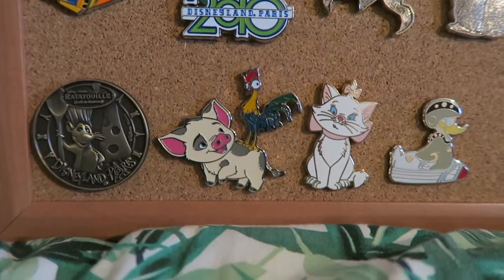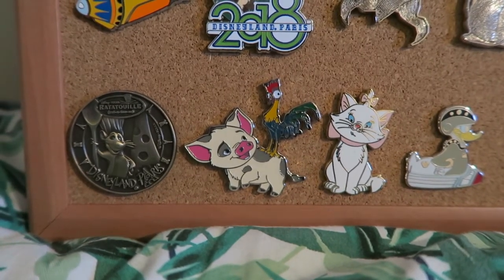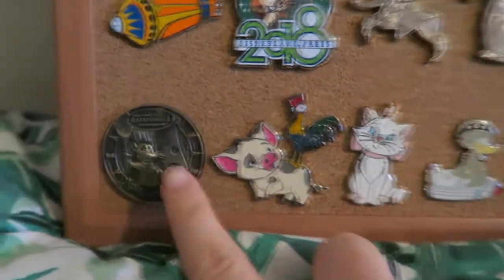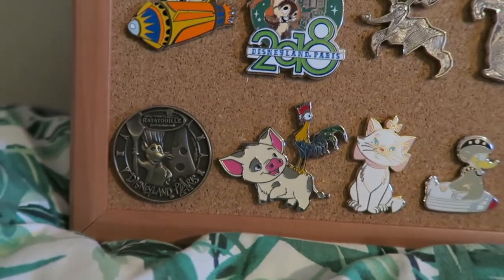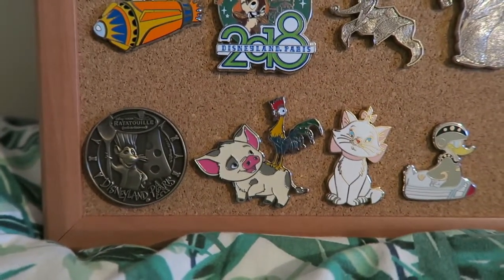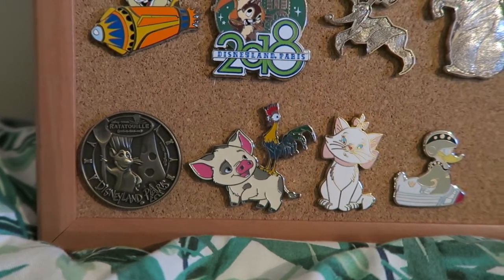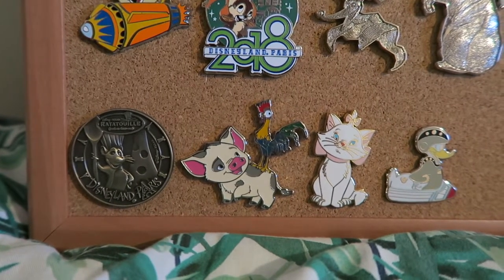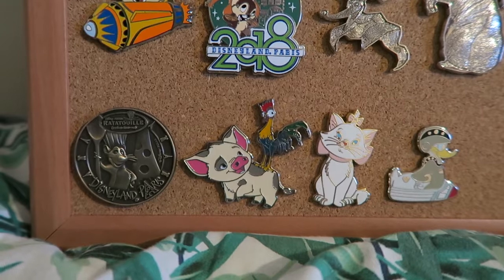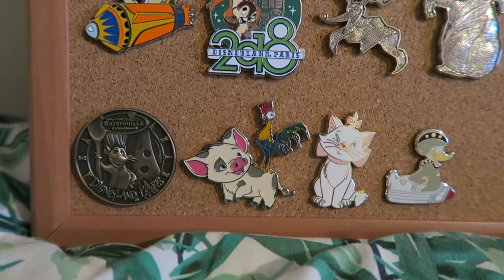Finally, on the bottom row, I've got some kind of miscellaneous pins that don't really fit in with any of the other themes on my pin board. This first one is a Ratatouille pin from Disneyland Paris. On our last trip in March, myself and my boyfriend ate in Bistro Chez Remy, and it was honestly the best meal we had on our Disney trip. We absolutely loved it. And we went there for my birthday dinner, so I had to get the pin to kind of remind us of that.